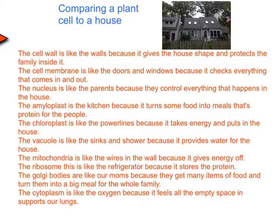The cytoplasm is like the oxygen because it fills all the empty space and supports our lungs.